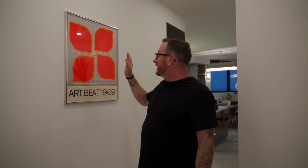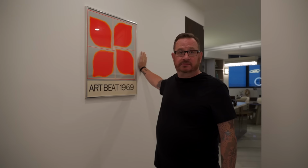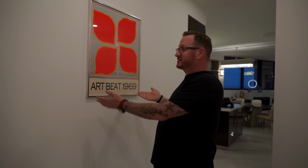So this is from my mom. It's not worth a lot of money, but this is when she was in the textile manufacturing industry. This was an art show about all of that stuff, and there it is. Art Beat, 1969. This is from her job. It always makes me want to think about working harder and doing all that. So this is very personal to me. It's been in every one of my houses, and it went down to my beach house, and I decided to move it here to Miami, so very cool.